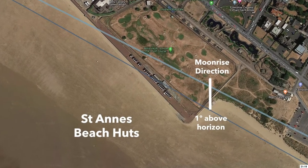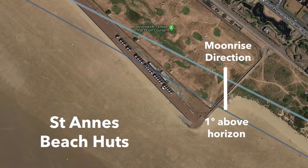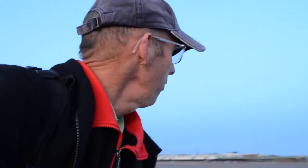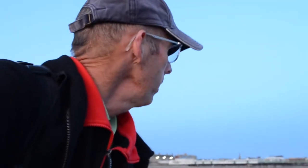But anyway, now I'm just coming into a bit of wet. I've got to keep going, got to keep walking. I'm not far enough out yet. I think I can see the beach huts. Can I see the beach huts? But according to the app, I'm not far enough out yet, so I've got to go out a bit further. I mean, it looks promising. And over there, in that direction, it does look clear to me.